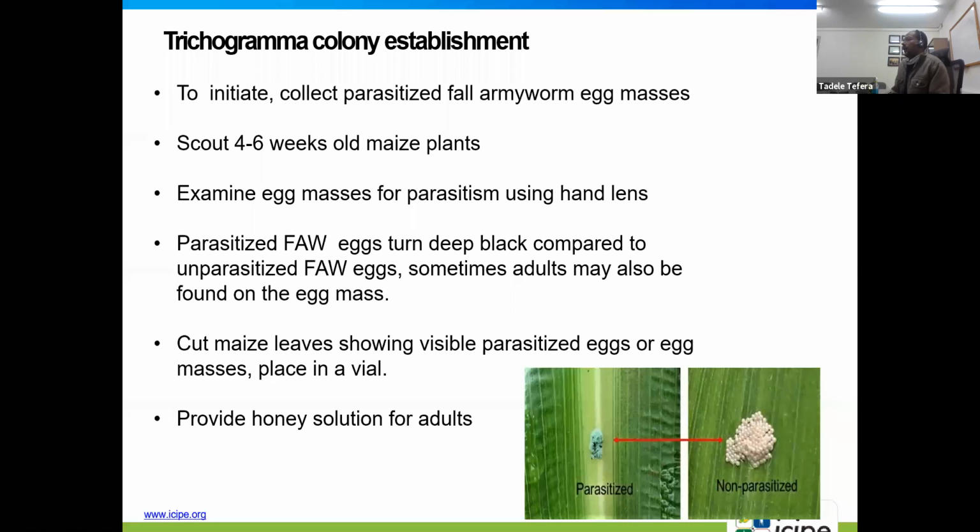Mostly when the eggs are parasitized, they turn deep black, as you can see in one of the pictures below, compared to the ones which are not parasitized. Sometimes adult wasps of trichogramma can also be found near the parasitized eggs. So that is a good sign. Once we make sure that there are signs of parasitism of the host eggs, for example the FAW eggs, then we cut the leaves along with the eggs and put them into a plastic or glass vial. Then we provide honey solution for the adults in case they emerge along the way. So we provide honey solution for the adult wasps until we reach the laboratory. Next, please.